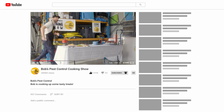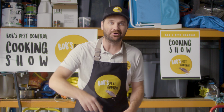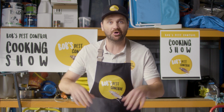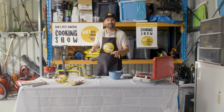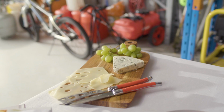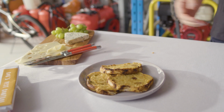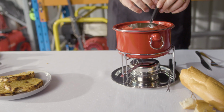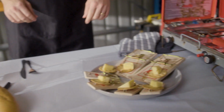This is Bob, and he likes to do things differently. Hello, and welcome to Bob's Pest Control Cooking Show. Fast dishes rats hate to love. Today, 3 quick and easy dishes with cheese. A super simple cheese platter, the classic cheese toastie, and for our fancy rodents, a cheese fondue. Oh, and for entree, snappy crackers.